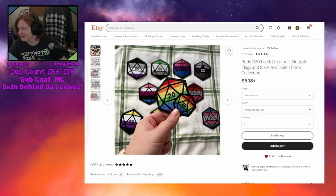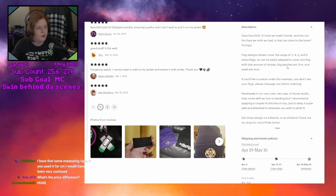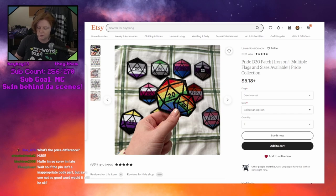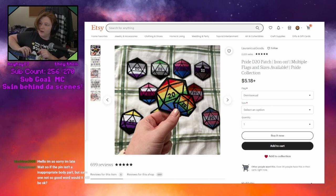All right, let's vote. New poll. Who dis? D20? Yeah. Nah. Okay, you know what? We're gonna do big, smaller, nah. Okay. Boop. Well, let's see. Our little guys are 4 centimeters. Price difference is $5 versus $9. That's pretty good. For patches, patches are pretty good. So 4 centimeters is a littler guy. What's a 4 centimeter thing on my shirt? Cat ear is 4 centimeters.